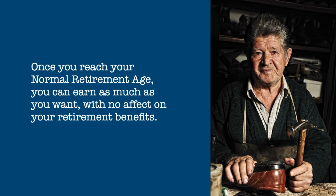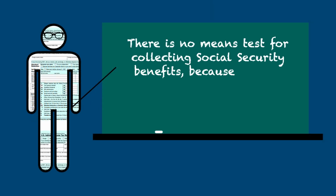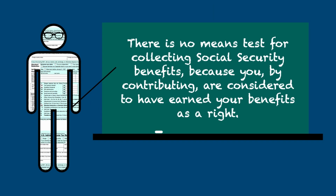Once you reach your normal retirement age, you can earn as much as you want with no effect on your retirement benefits. There is no means test for collecting Social Security benefits because you, by contributing, are considered to have earned your benefits as a right. It is not unusual to see very wealthy or high-earning older people collecting Social Security benefits.